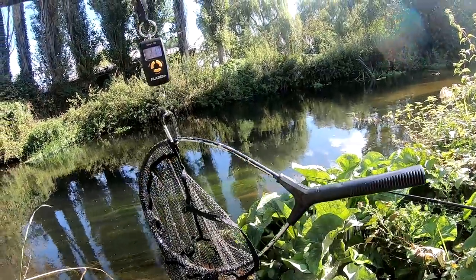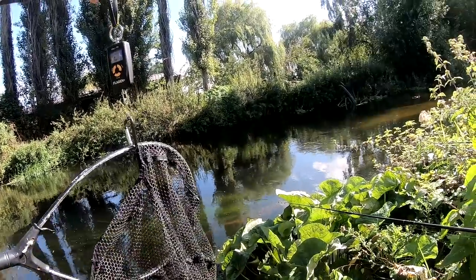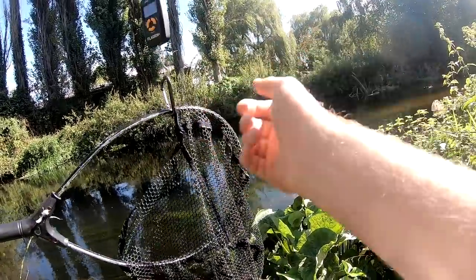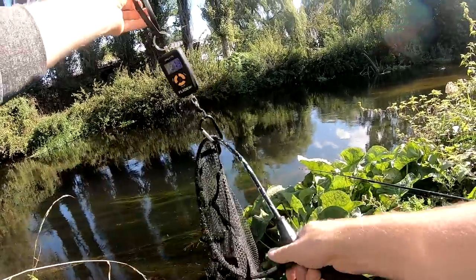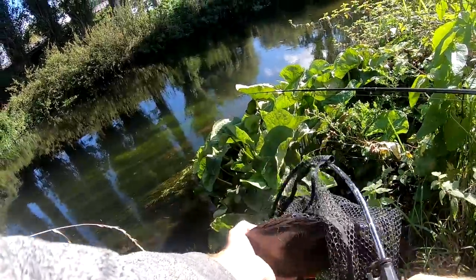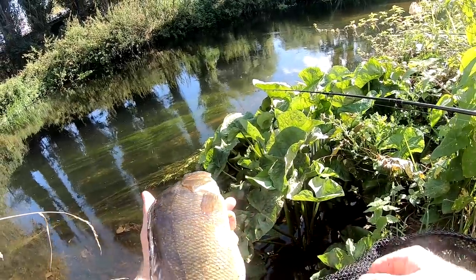Oh yes, it's bigger than yesterday's. It's just over 2 pound. It's about 2 pound 2. Beautiful fish. It's measured in grams, by the way, so it's actually tricky to judge it, but it's roughly about 2.2. I thought it might have been a bit smaller, but it is fat. It's a fat fish. Let's get it back in the water.